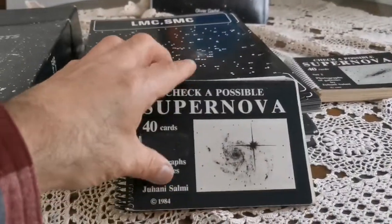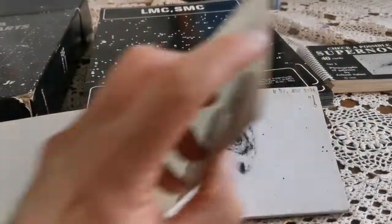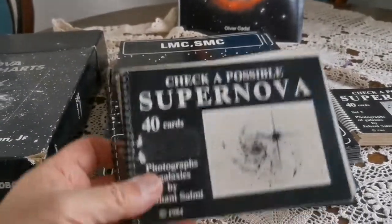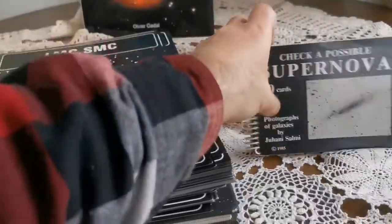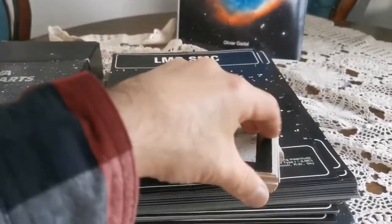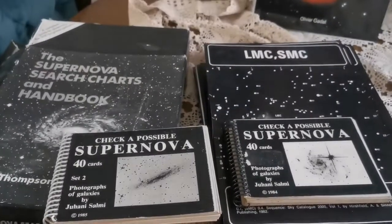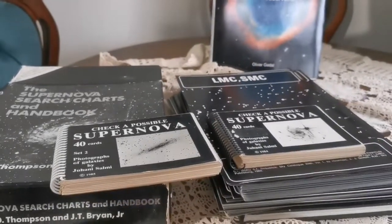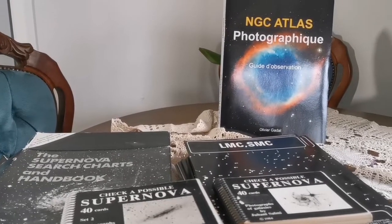And these supernova charts are separate work, 1984. I wonder the person who owned it before me, how many supernova he has discovered or she has discovered. Juhani Salmi. These two books complement each other. This is a big surprise finding such a book. And you can use it in conjunction with that photographic atlas.